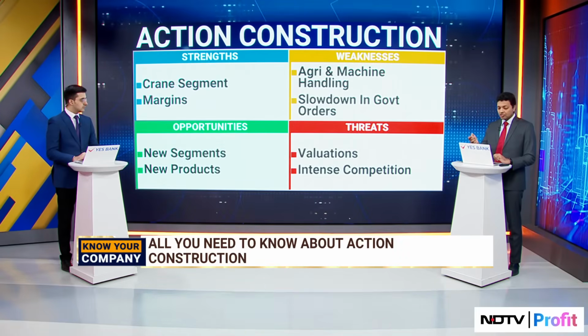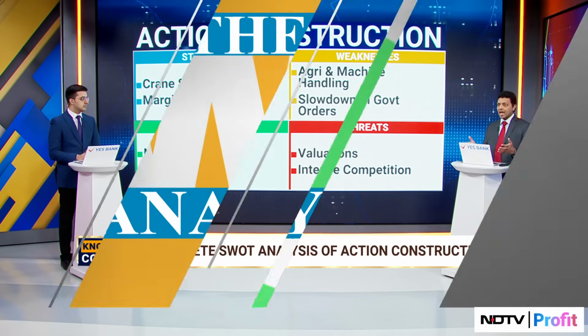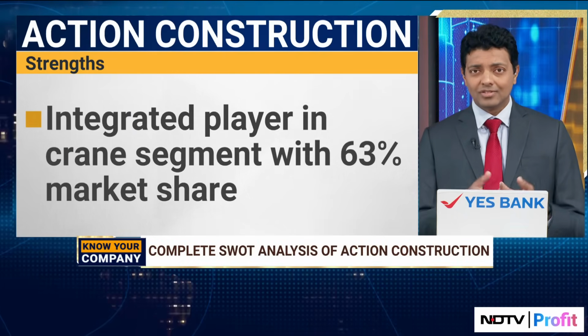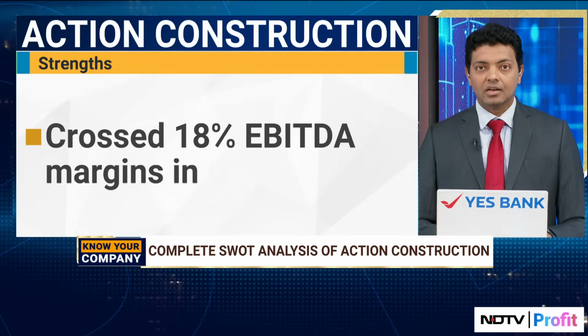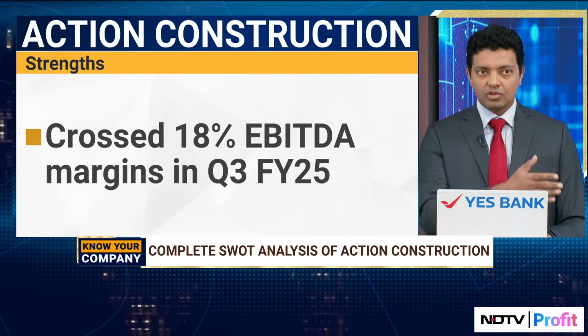In terms of strength, of course, it's an integrated player in the crane segment. Given the fact that it has a 63% market share, it does have a dominance in this particular area. And over the past few years, it's built a lot of credibility in its name as well. So that certainly is a strength. And it crossed the 18% EBITDA margins in the third quarter of FY25. That is the ongoing quarter, a quarter just gone by.